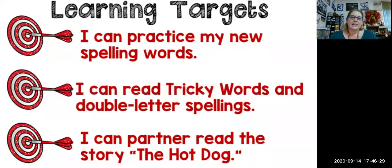We had a learning target that I can read tricky words and double letter spellings. And we have worked on that. We practiced some tricky words and we went over words with double letter spellings. And our last one was, I can partner read the story, The Hot Dog. And you are going to practice that tonight.